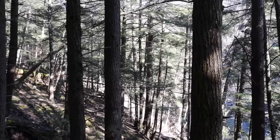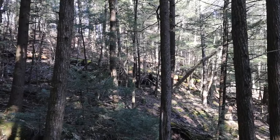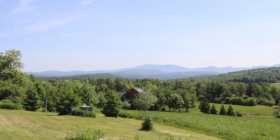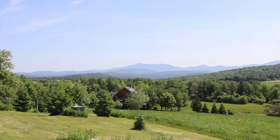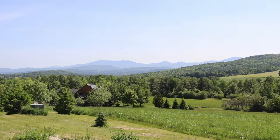Yet, the most important aspect of our riparian habitat is the reason for our state's name, its trees. Famously, when Samuel de Champlain sailed up the lake that would later bear his name, he christened the land he saw to the east as Vermont for its vast swathe of green mountains.